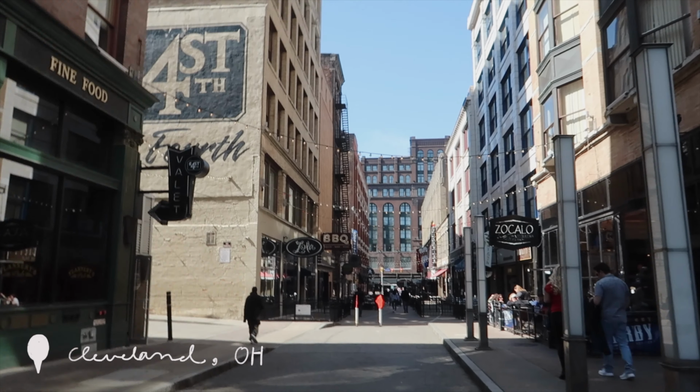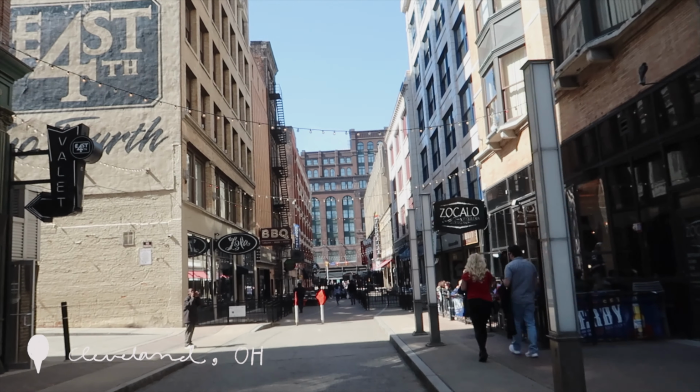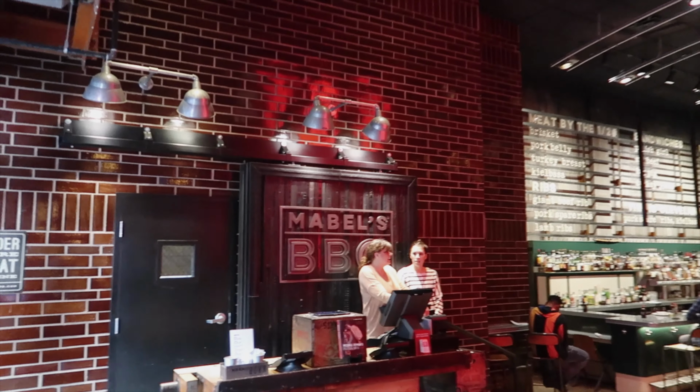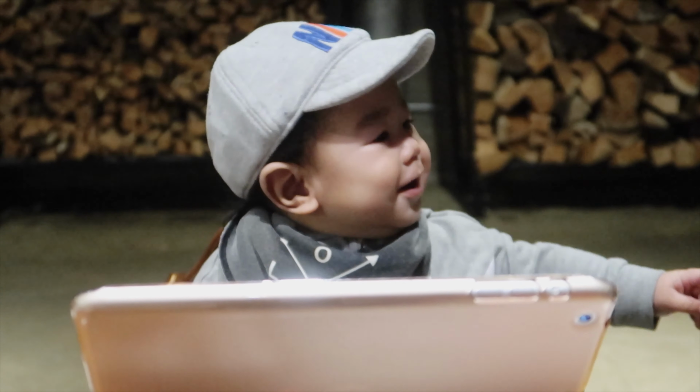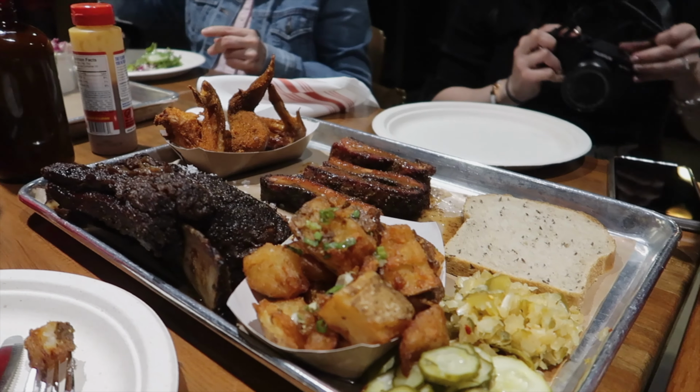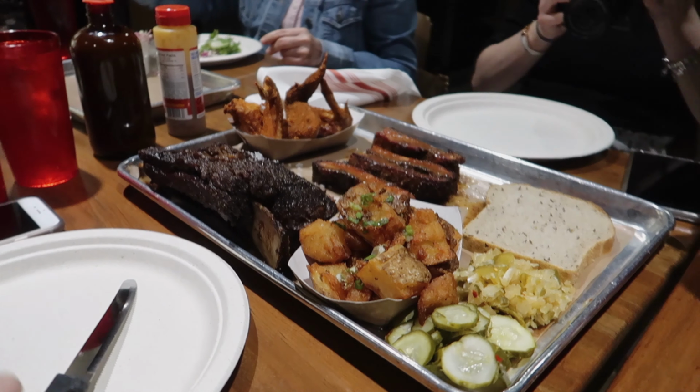So, nandito na kami sa downtown Cleveland after 3 or more than 3 hours. Tapos, kakain kami doon somewhere. So, dito kami kakain sa Mabel's Barbecue. Here's our order. Ang dami nga na, eh, fair.